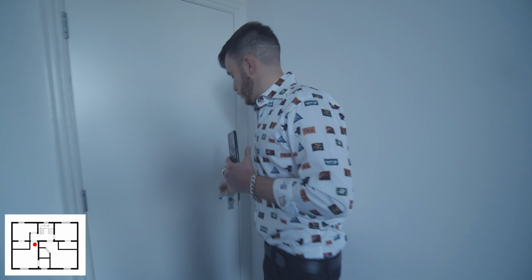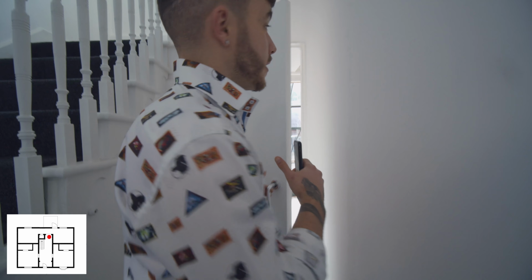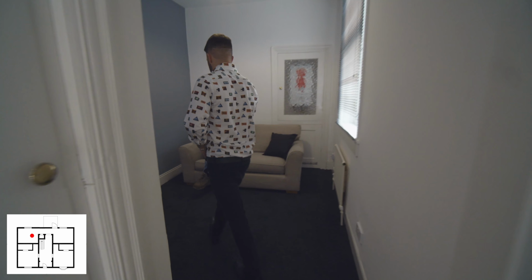That's all of the bedrooms. So another fire door again here between this hallway, the living spaces and the kitchen. The living room. So this looks drastically different as well.